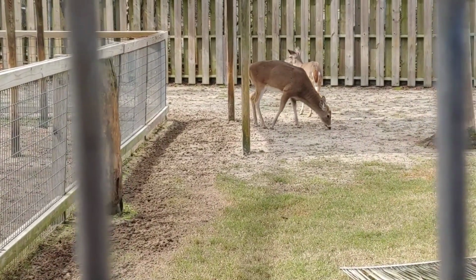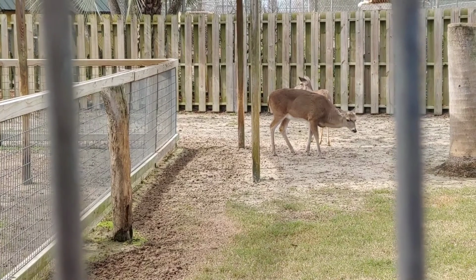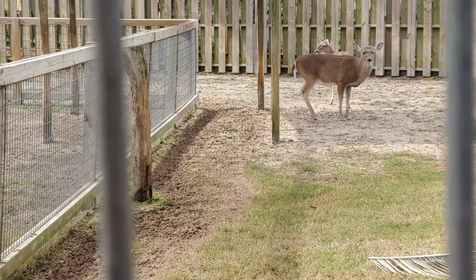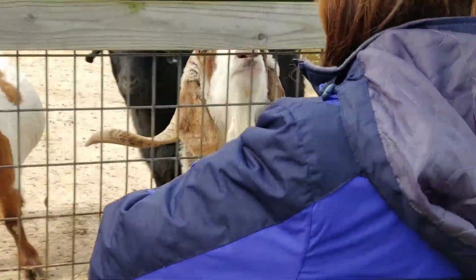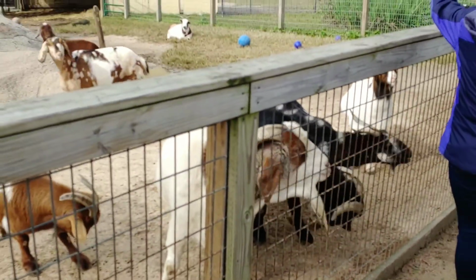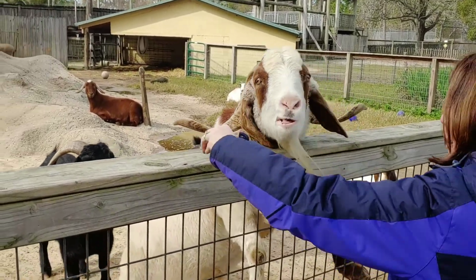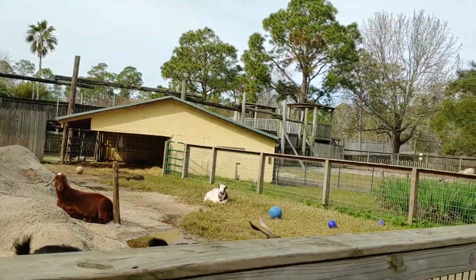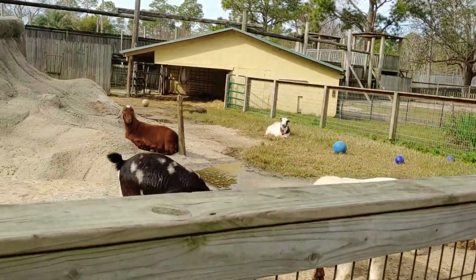Two white-tailed deer. One of them's named John Deere. That's funny. Pretty tiger. Comes right over the fence. Oh, kitty, hi. Hi, sweetie. You just can have some so you don't fight and share.